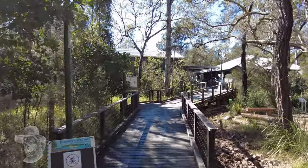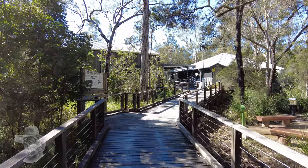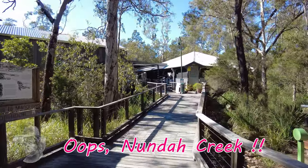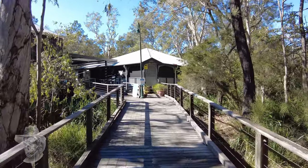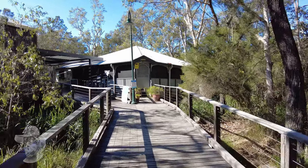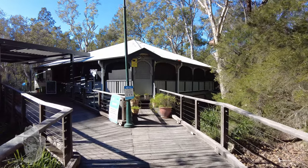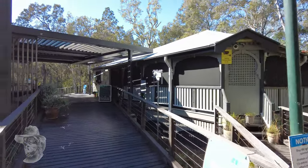We're on our way down to the mouth of what is, when it's down here, Nudgee Creek. But we're going to follow it until it turns into Downfall Creek. And we'll follow it right up to its source. However, we won't be able to get right to the source because it's on private property, but we will be able to get within a few hundred metres of it. So anyway, let's continue on.